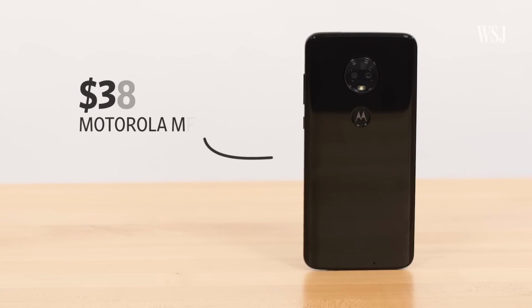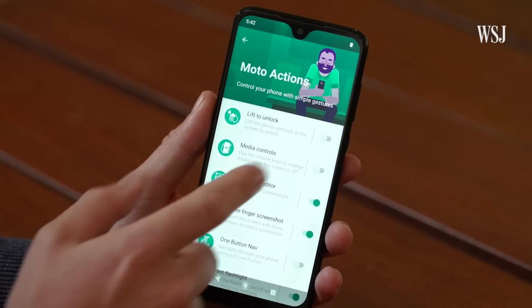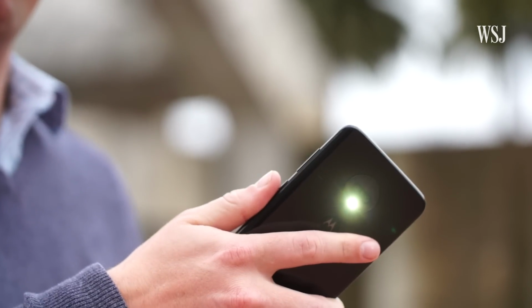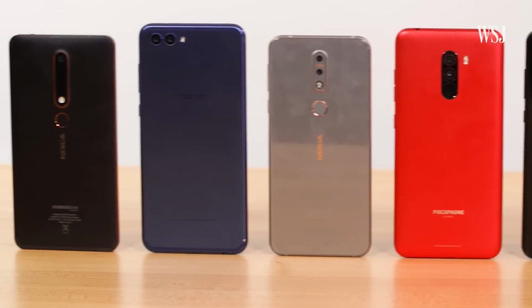The other great option is the $300 Motorola Moto G7. Motorola's been making awesome cheap phones for years now, and the G7's just a good phone across the board. Motorola's real strength is its software. It has a way to always keep your phone unlocked as long as you're looking at it, or turn on the flashlight just by going like this. Most important, Motorola has a really strong track record of updating its phones with the latest version of Android sooner than almost anybody else. A lot of these phones are running software that's months or even years out of date.